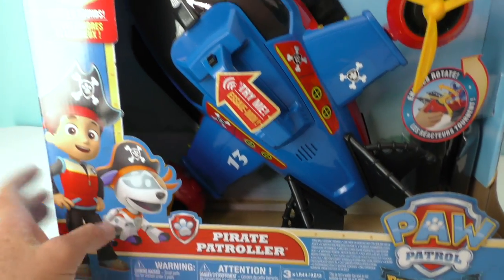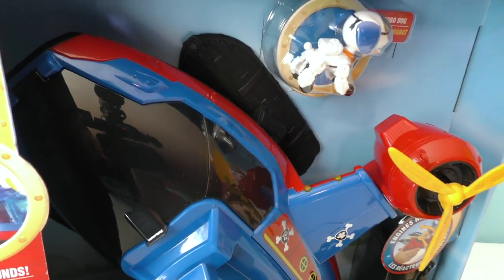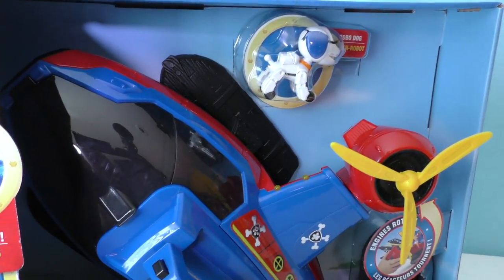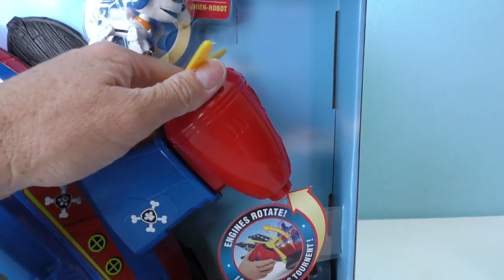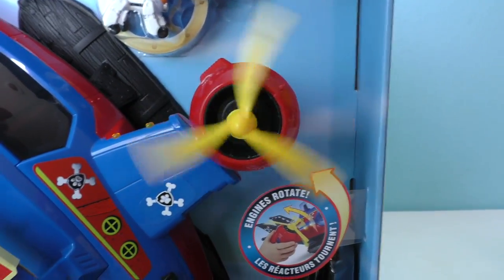Pirate Pups Pirate Patroller! It's a gigantic Paw Patrol plane that's a seaplane! It lands on the water! See? It's got these special things over here so you can land on the water. And it even comes with Robo-Dog! Hi, Robo-Dog! Whoa, this thing's pretty cool! And it even makes noises and stuff! And check it out! The engines rotate up and down so that you can fly forward or even hover over the water like a helicopter!